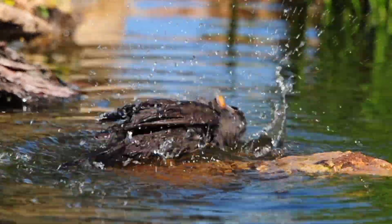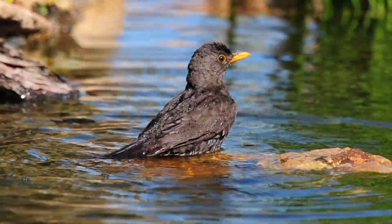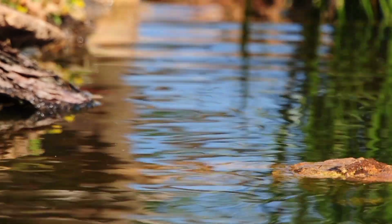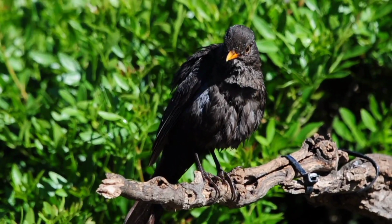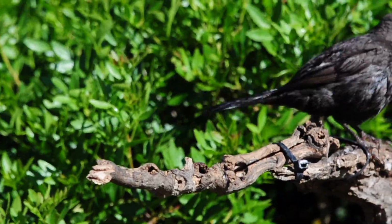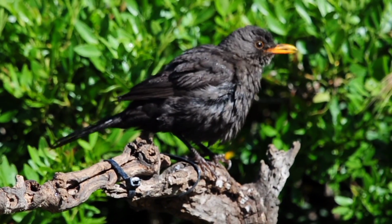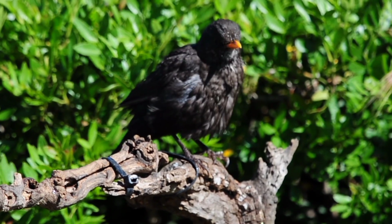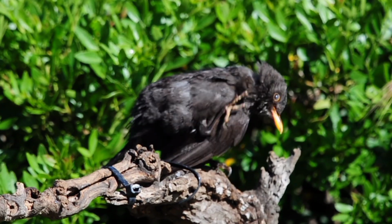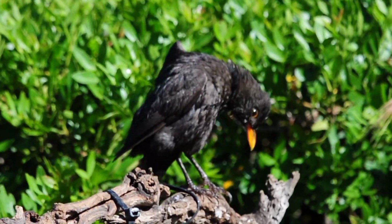Each bird has its own unique way of bathing, I've noticed. Now he's flown up to the twig in the sun, and he'll preen himself and dry off a little, and then probably go back for another bath afterwards. But now the cleaning process starts. Beautiful. It is so funny to watch.